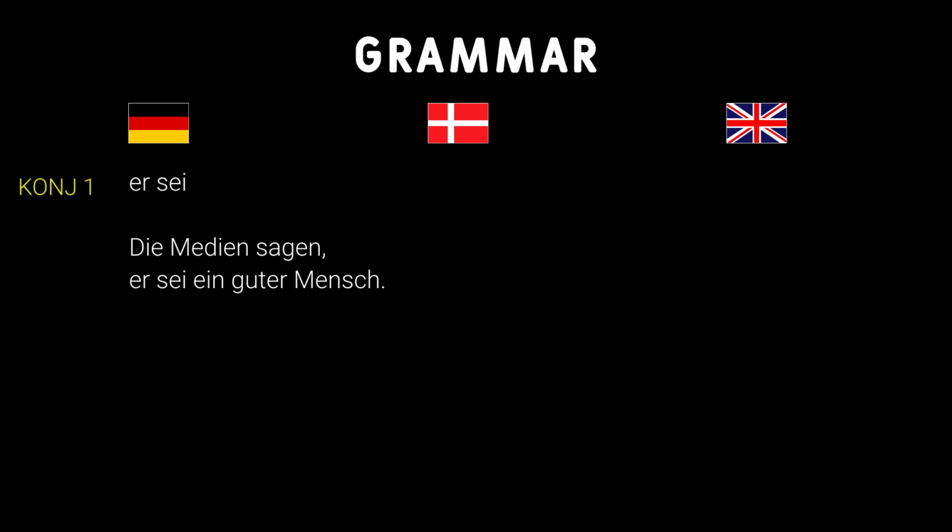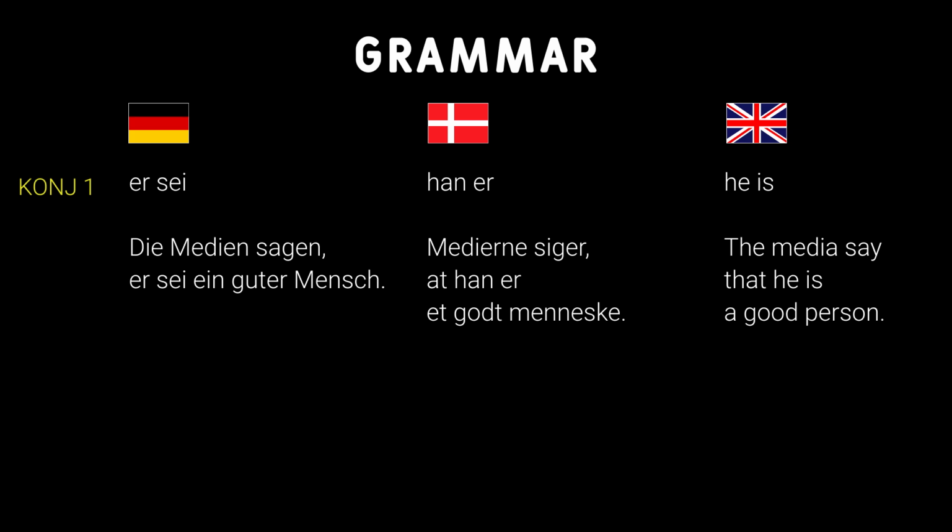For example, German has the conjunctive, which in English is called subjunctive. Conjunctive 1 is used especially in written language in German. An example here is, die Medien sagen, er sei ein guter Mensch. So we have the word sei, which is a special verb form here, different from the other forms, which kind of says, okay, he might be a bad person, but the media say that he is a good person. So according to the media, right, the sei here refers to the media that say this. Whereas in Danish and English we just use the present tense verb form here. Medierne siger, at han er et godt menneske, right? English, the media say or says that he is a good person, is just the present form.